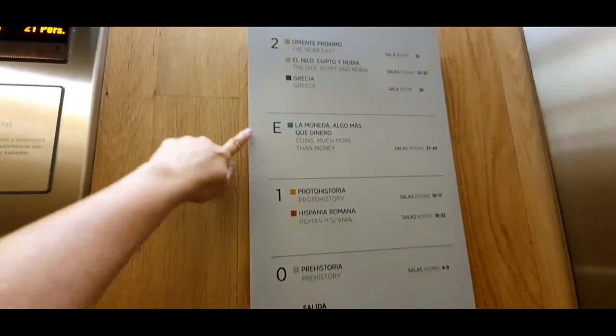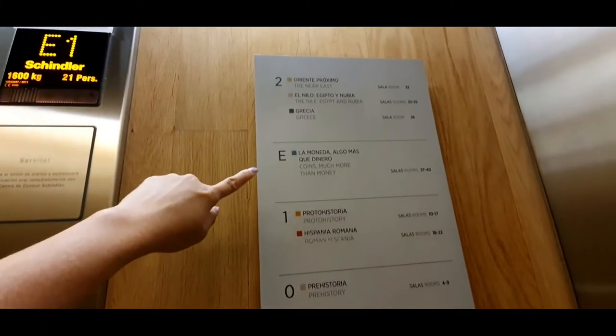First and then E and then second. Hanggang second lang sila, guys.